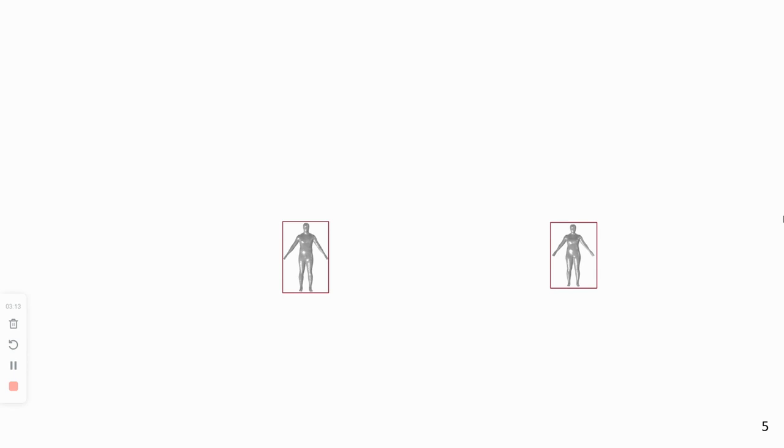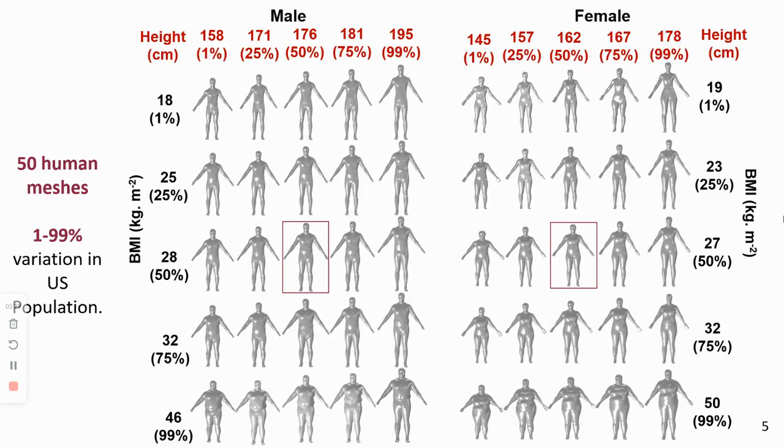So just to give you a perspective, in the past, if you look at the measurement of the heat transfer coefficient or projected area factors, there's a disclaimer. Predominantly, they've been measured for the average Western male or female. So we added the rest of the US population to that. We have about 60 computational mannequins that represent the diversity in terms of gender, body mass index, and height.